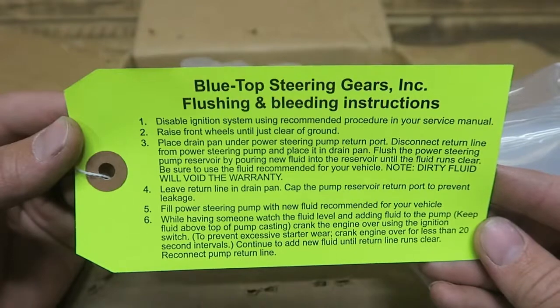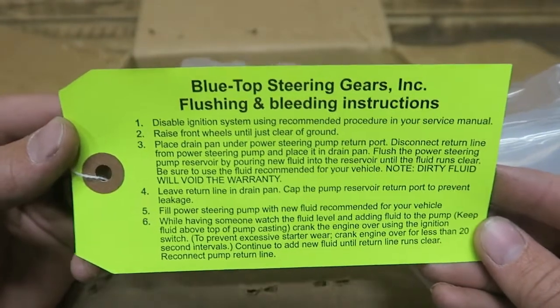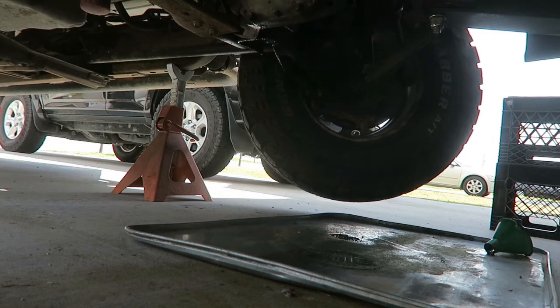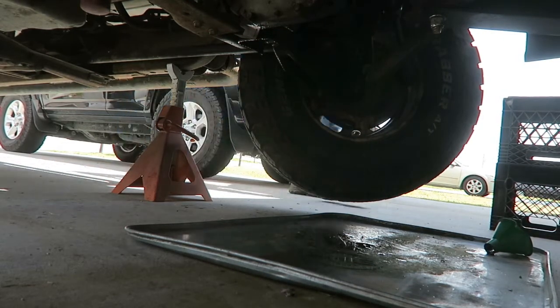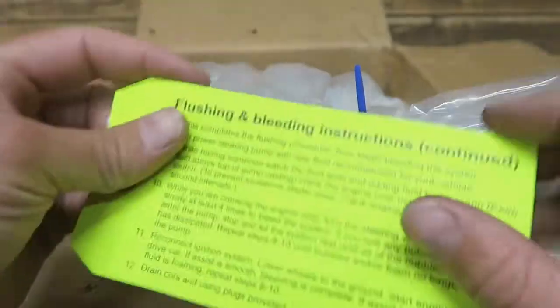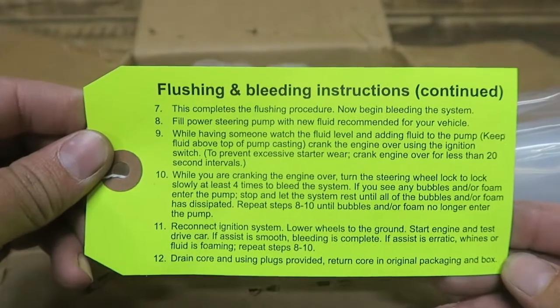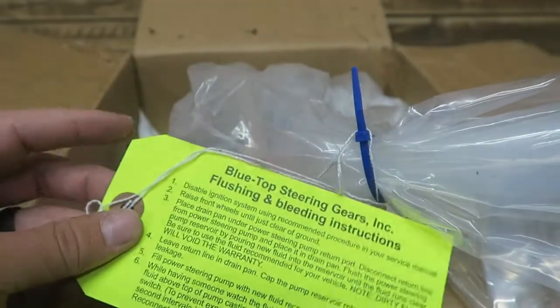Okay, here's their 1 through 6 Blue Top steering gears flushing and bleeding instructions. So this will void your warranty. Dirty fluid will void the warranty. You can go ahead and pause this and take a look at this. Basically, they're just telling you how to flush it out. So that's very important. And that's something I was looking at doing. Okay, here's the backside. Steps 7 through 12. I was looking at doing that.